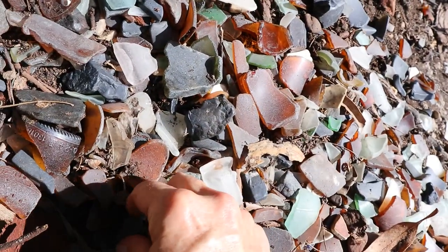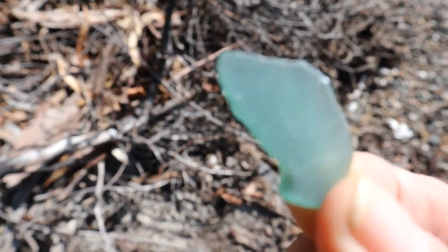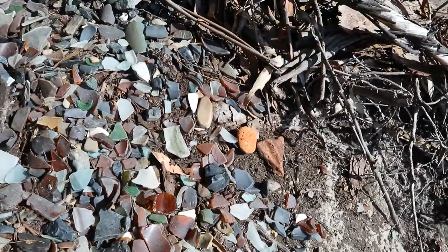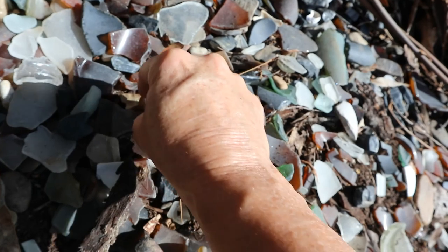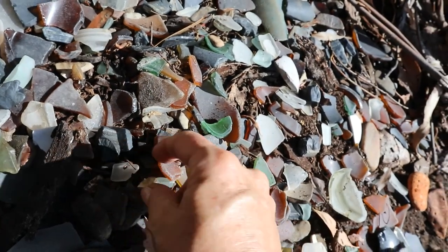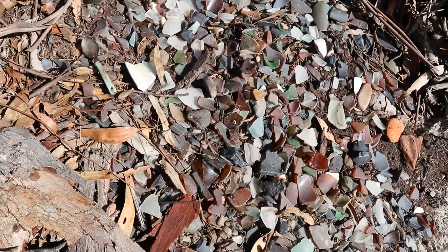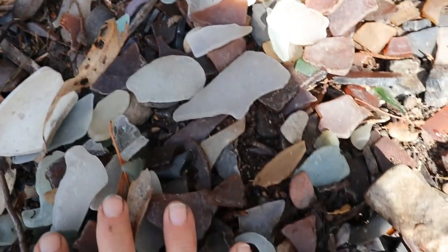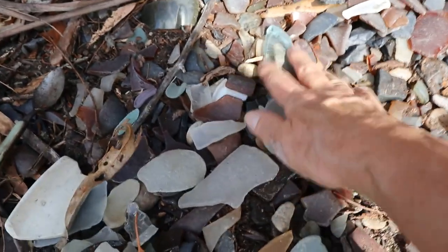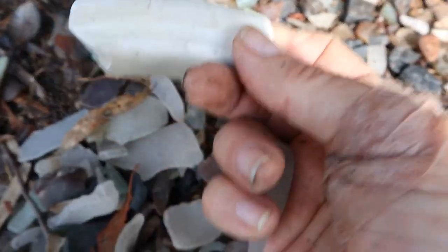Oh, look, oh my goodness, my hand can't hold it. Look at this one. It's all from this beach. And he said it is all from where the old jetty used to be. And broken bottles coming out of the cliff edge. I think I've just got to stop filming for a bit and just rummage through it. Oh, this is crazy. I've never seen so much sea glass in one spot.